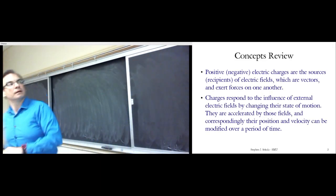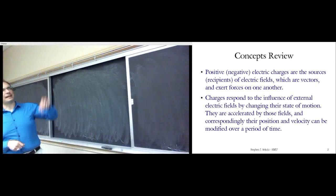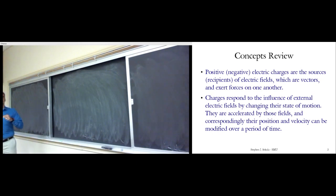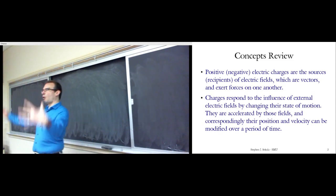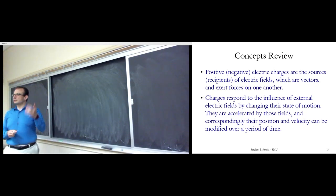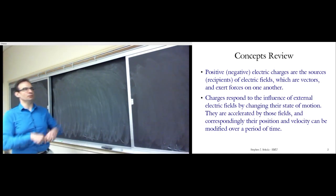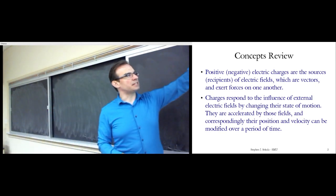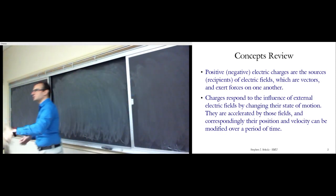So, again, some concepts to review. I'll just keep beating these to death. There are positive and negative electric charges. They're the sources and recipients of electric fields. Fields are vectors, just like forces are vectors. The charges exert forces on one another, and that's the whole base of everything we're beginning to study right now. Charges respond to the influence of external electric fields by changing their state of motion, right? You have a force, and if you have mass, you get acceleration. That's just Newton stuff, all right? So those charges are accelerated by the fields, and that correspondingly alters their position and velocity over some period of time. So equations of motion relating v and changes in position and time.